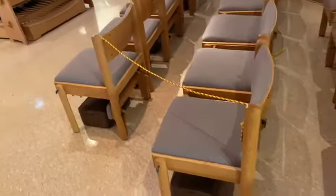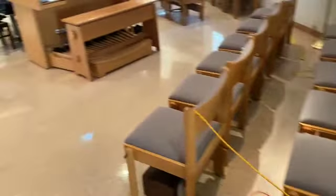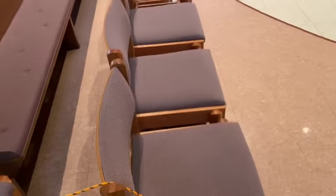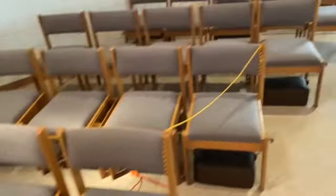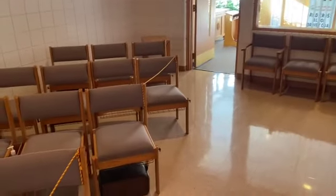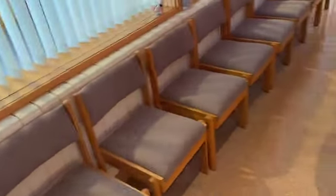You can see that we've roped off every other pew to maintain social distancing. And so when you come in, you will have the option of sitting first in this first row or on this first row, and then every other row to the back. So we're going to fill in this side from the front to the back. So the very last people seated on this side will be here on the back.